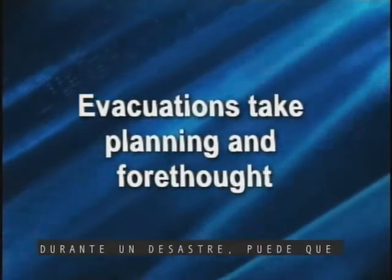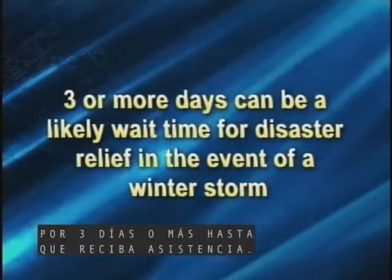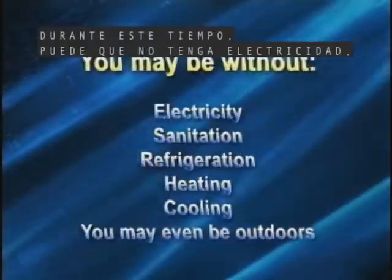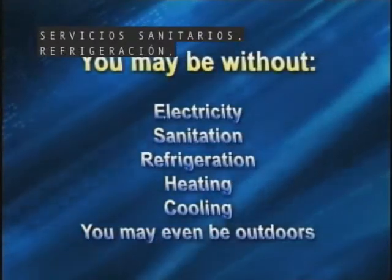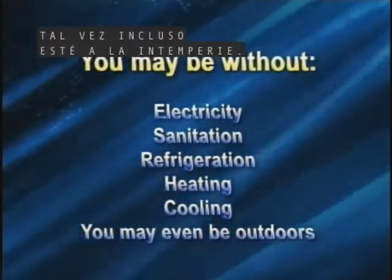During a disaster, you may have to survive on your own for 3 days or more until emergency relief can arrive. During this time, you may be without electricity, sanitation, refrigeration, heating, or cooling. You may even be outdoors.